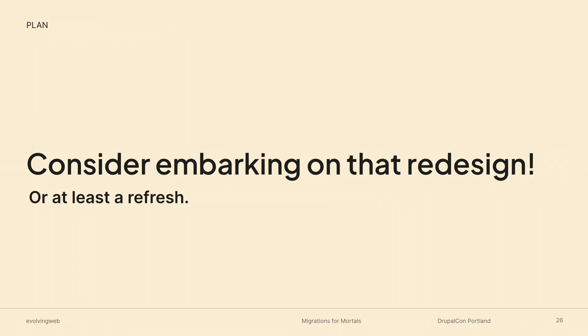Consider embarking on that redesign, or at least a refresh. More often than not, at some point in discovery, it's appropriate to reconsider a redesign given everything that you've learned. At some point, you are going to know everything that you have on your website. That's the point of discovery. So you might want to change things a bit to have a better thing on your new website.